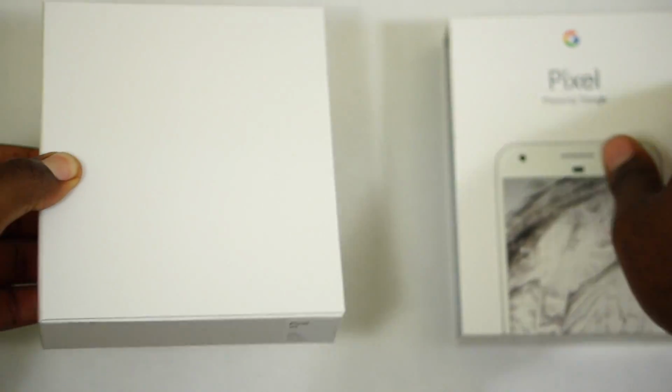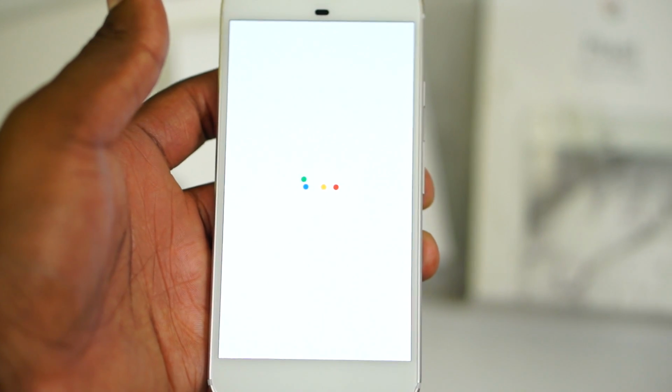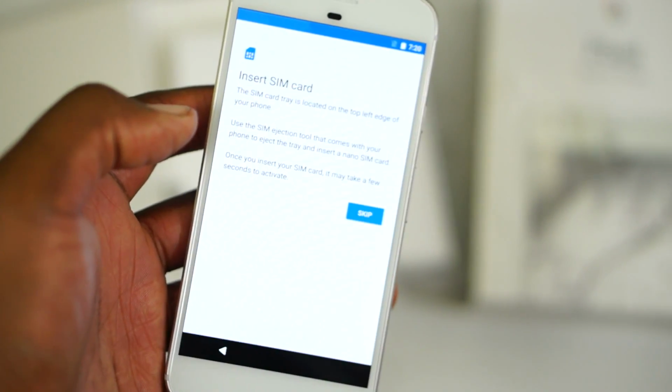So with the Pixel XL or the Pixel devices, pretty much it's their new imagination of how they're going to roll out smartphone devices. So, you know, that's why the pricing is competitive and the specs are and all that good stuff. So we spent some time with it. We're going to let you know if this could be your next Android device or device in general.